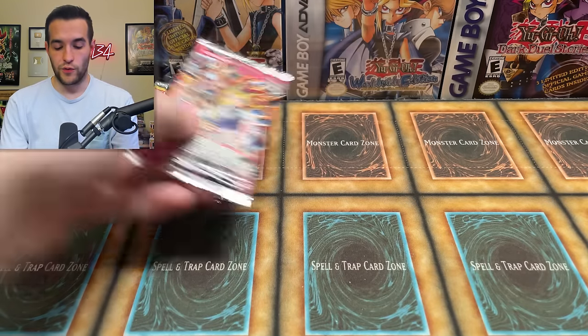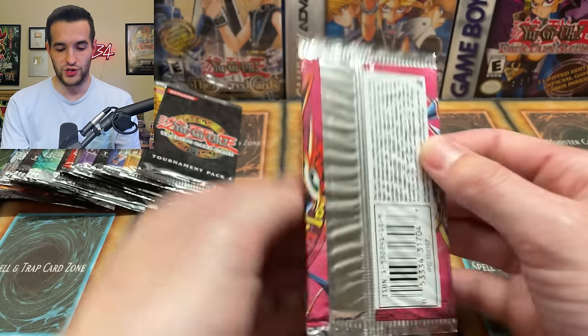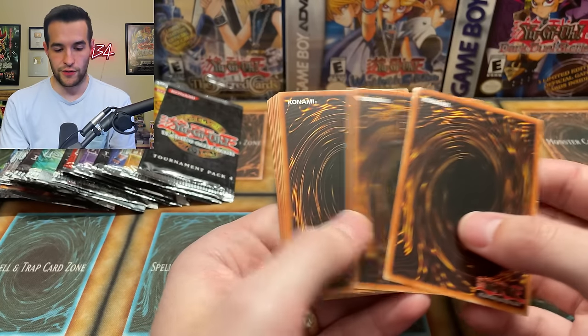And now for one that we really hope there's a foil. We really hope there's a Secret Rare, and that is an Effect Monster named Dark Magician Girl. Magician's Force. If there's a Dark Magician Girl in here, we lose it. We lose it right here. 1, 2, 3, 4. Let's go.